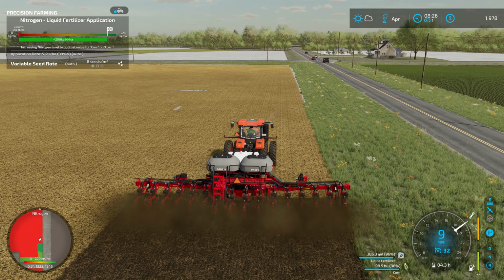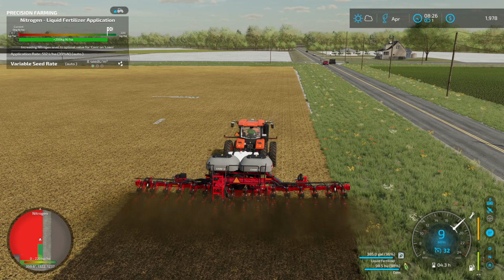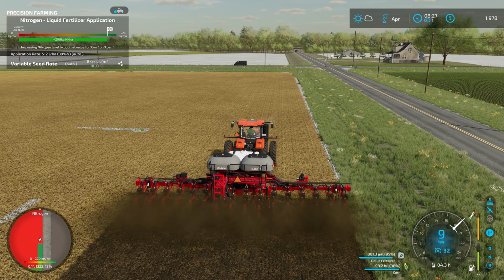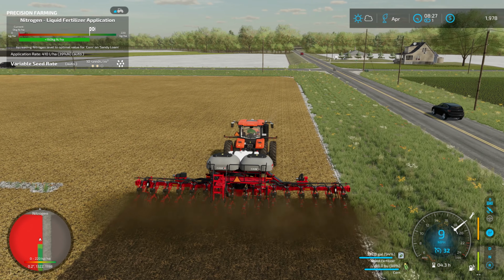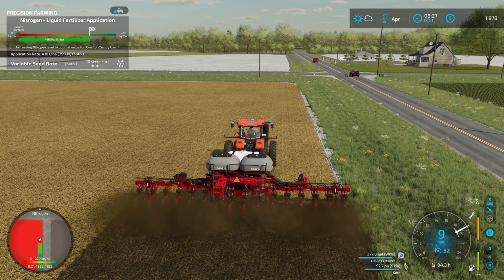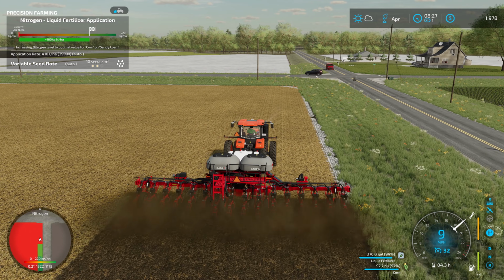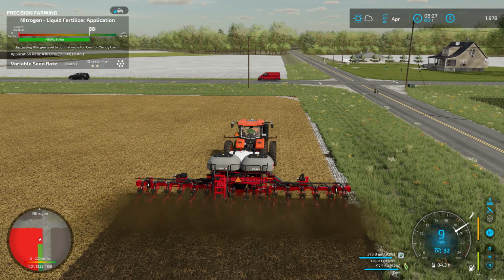And we can see that precision farming is catching the nitrogen up on this field. This field has literally no nitrogen on it right now, and so we're going to burn through that liquid fertilizer quite quickly, I'm afraid. Luckily, we do still have some left, and that was one thing I didn't really pay that much attention to, is how much of that we're going to need.